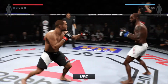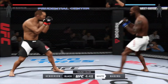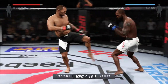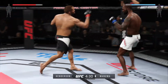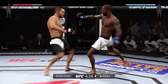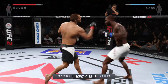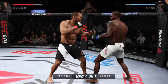Fight scheduled for 3 5-minute rounds. White trunks for Manuwa, black trunks for Henderson. Dan Henderson, when he returned to the UFC, fought at light heavyweight, trying to unify the belt with Quentin Rampage Jackson, the UFC champion. And Joe, that fight went the distance. Yeah, it went the distance, and one of the surprising things about that fight was how much Dan Henderson fought off of his back. He showed some versatility in losing that fight, but he also showed that he's probably best suited for the 185-pound weight class. Nice hook to the body by Henderson.